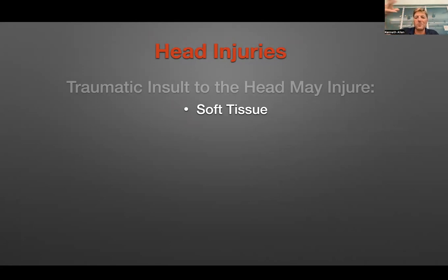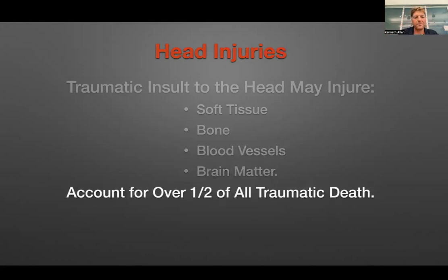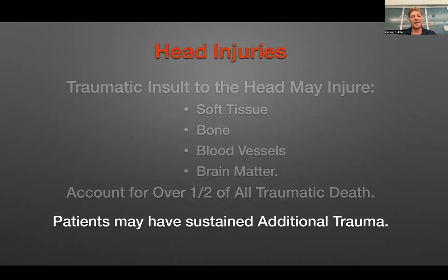So working our way from the outside in, from the most superficial into the most life-threatening, we have the soft tissue of the skin, the muscle, the fat, and the hair. We have the bone below that. There's fascia separating all of these out. You have the blood vessels that run between the bones and the dura. And then lastly, you have the brain matter in between there. And head injuries, because of how sensitive everything is in there, account for over half of all traumatic deaths. Oftentimes it's not just head trauma, it's head and body trauma. But the addition of head trauma really goes against any kind of survival.